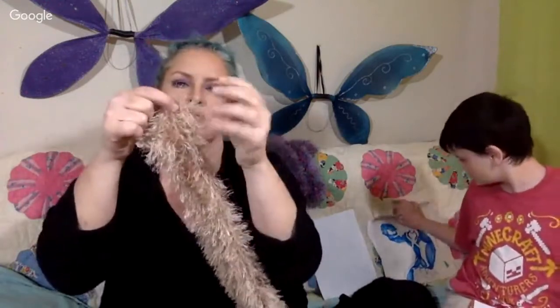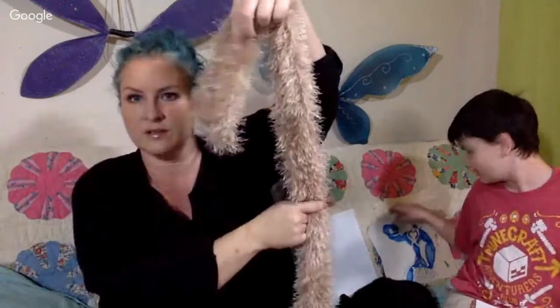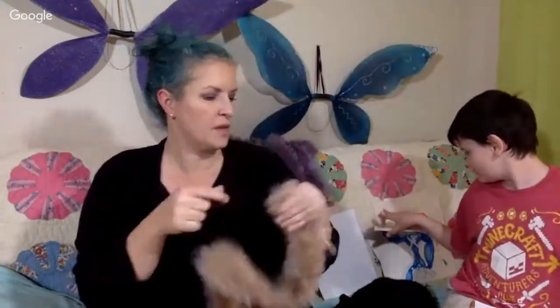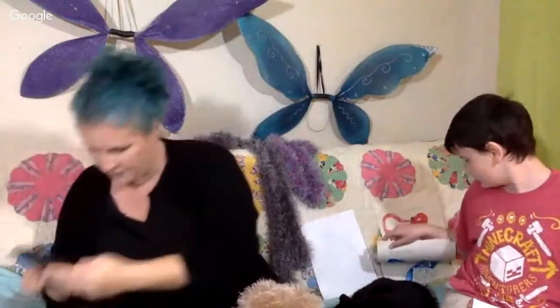Did I not get the scissors? I don't think I did. There we go. Actually, that went perfectly. Now I don't have a little tail on that end anymore. This one's going to be longer.